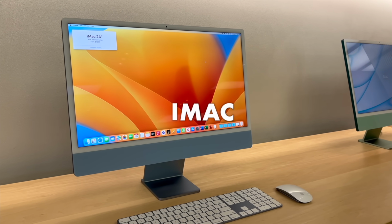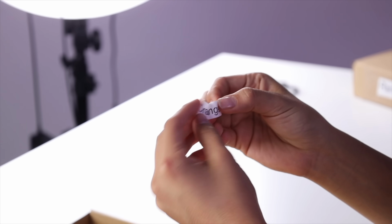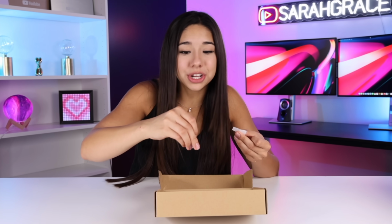The next item we're gonna be buying is an iMac. I'm super excited. They have a ton of different colors in this one. Let's hope we get a good one. We got orange. Out of all the different colors we could have got, purple, green, blue, orange. Oh my God. I guess we're gonna buy an orange iMac.